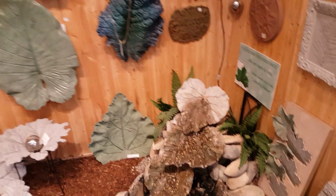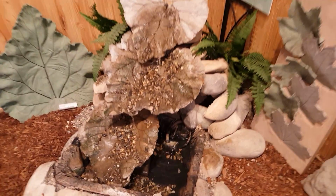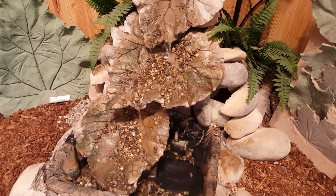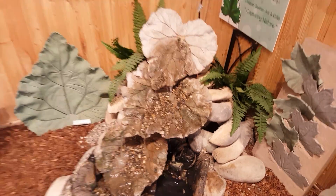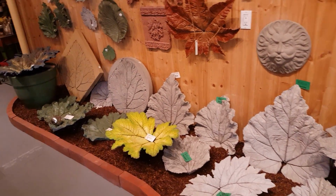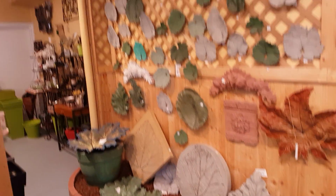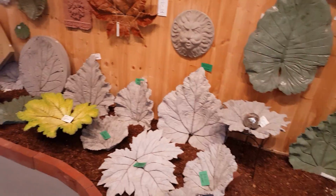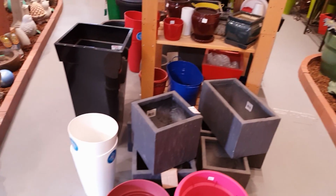This is the leaf section. Here's a little waterfall that we have for people to look at. We sell lots, I think we mentioned that over the years, lots and lots of leaves. So this is the leaf wall, we call it. And some more pots.